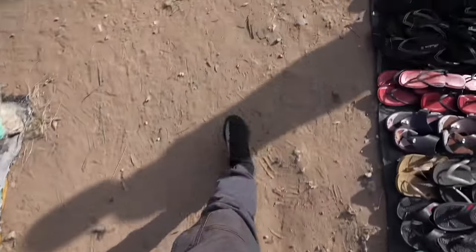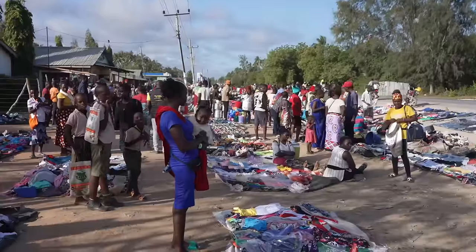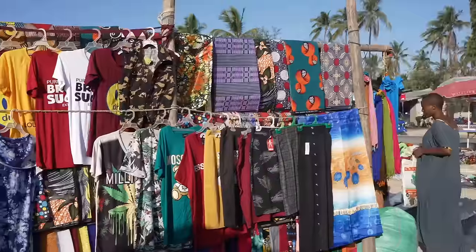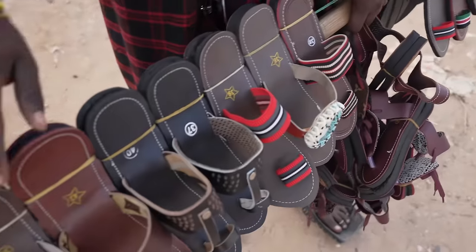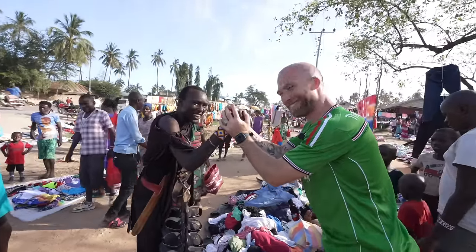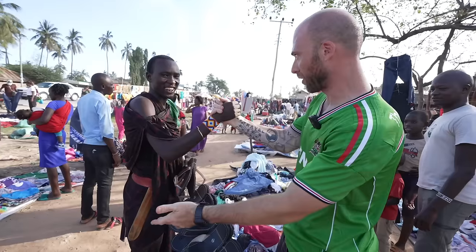So basically this is just like, is this a secondhand market? Yeah, most of it's everything secondhand. Okay, got it. So basically we're seeing almost the same thing everywhere, right? You got sandals, like, this is, hello sir, how are you doing? Very good? Oh, amazing. I love the outfit. So this is the tribe, Maasai tribe, right?